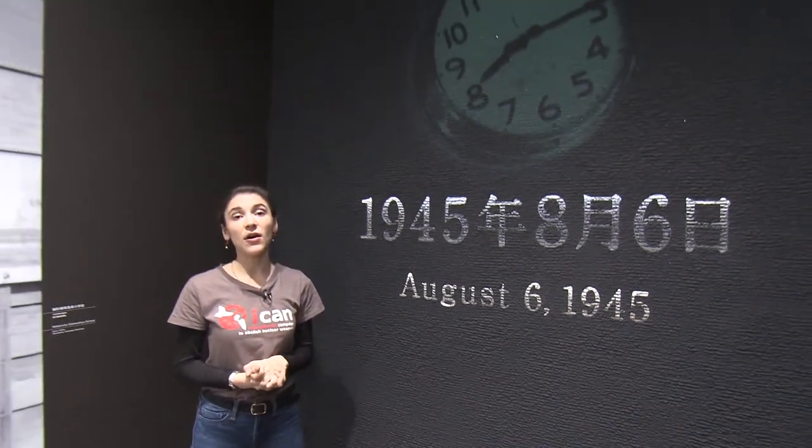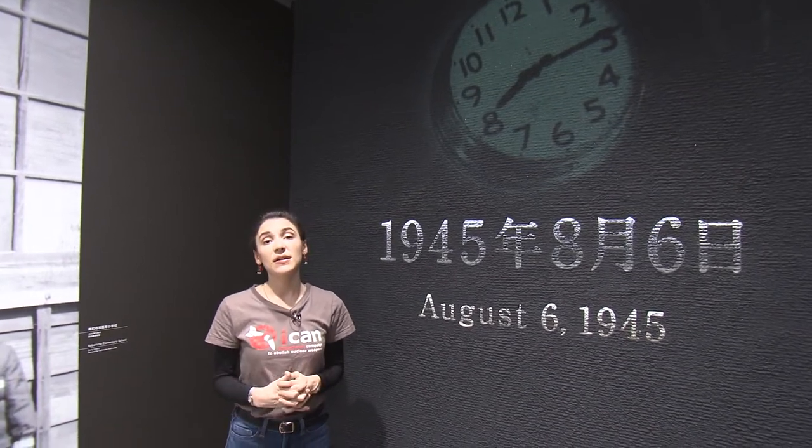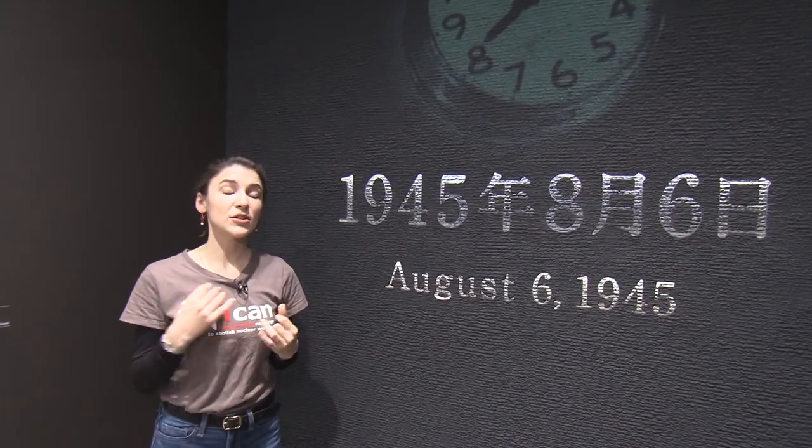Most people didn't see it at all, but that object dropped for 43 seconds and exploded. And there was a bright light, a fire, and a blast wind. And all of the families, communities, workplaces, infrastructure, the very fabric of society here in Hiroshima disappeared in an instant. After the dust had cleared and the massive firestorm had subsided, this is what was left of Hiroshima.